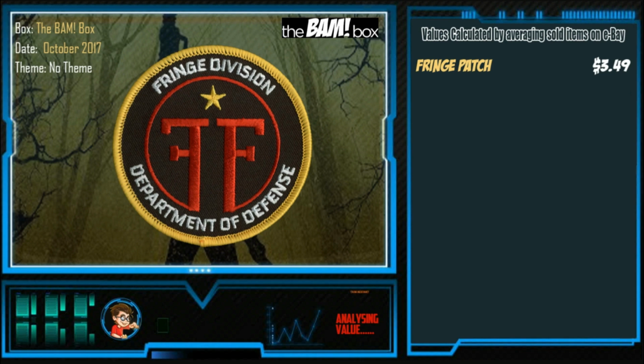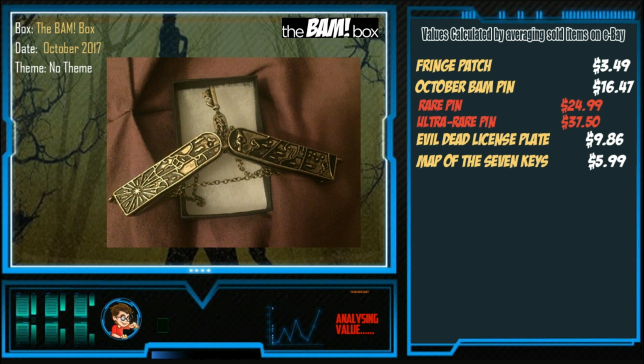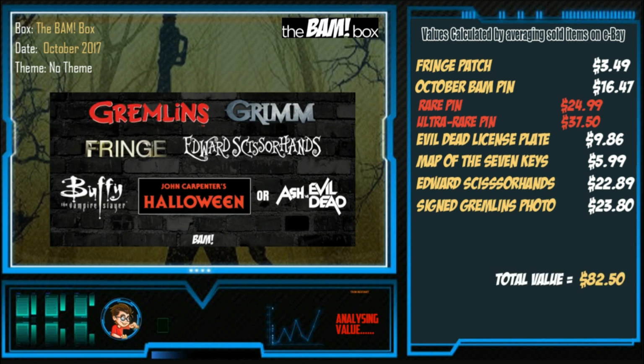The Fringe patch is going for about $3.49. The October BAM pin, $16.47. The Evil Dead license plate, $9.86. Map of the Seven Keys from Grimm, $5.99. Edward Scissorhands print, $22.89. The signed Gremlins photo, $23.80. That gives us a total value of $82.50.